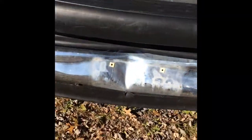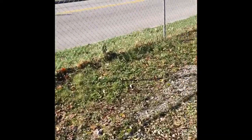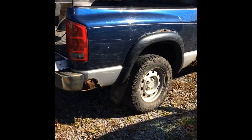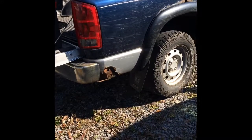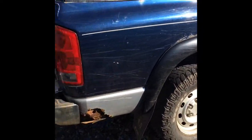Prior owner smashed the bumper pretty good. Crinkled the fender on my truck. Put a wave in the door. This cab corner's gone too. So what I did was I bought cab corners. I bought another bed, but it's red and I have to actually straighten it a little bit. So I'm probably just going to do some cruddy body work to this just to get me through winter.